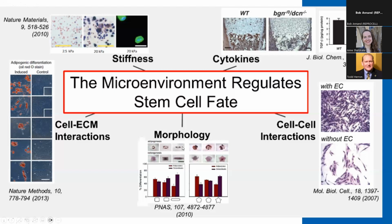We've been taught to eliminate as many variables as possible to isolate the effects of a specific factor. This becomes more complicated when dealing with extracellular matrix because changing one variable, for example, the compositional ratio of a single protein, in turn affects the stiffness, cell morphology, and the potential for cell-to-cell interactions.